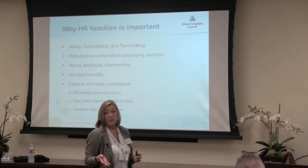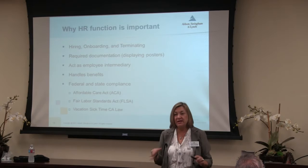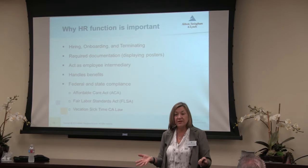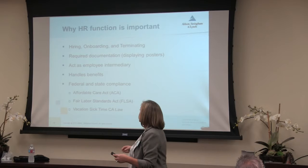HR can act as an employee intermediary if there's an issue amongst employees or between employees and managers. They handle the benefits, not just the ongoing administration, but choosing what benefits you're going to be offering to your employees, at what price levels, and then administrating those benefits. And then there's the federal and state compliance issues.